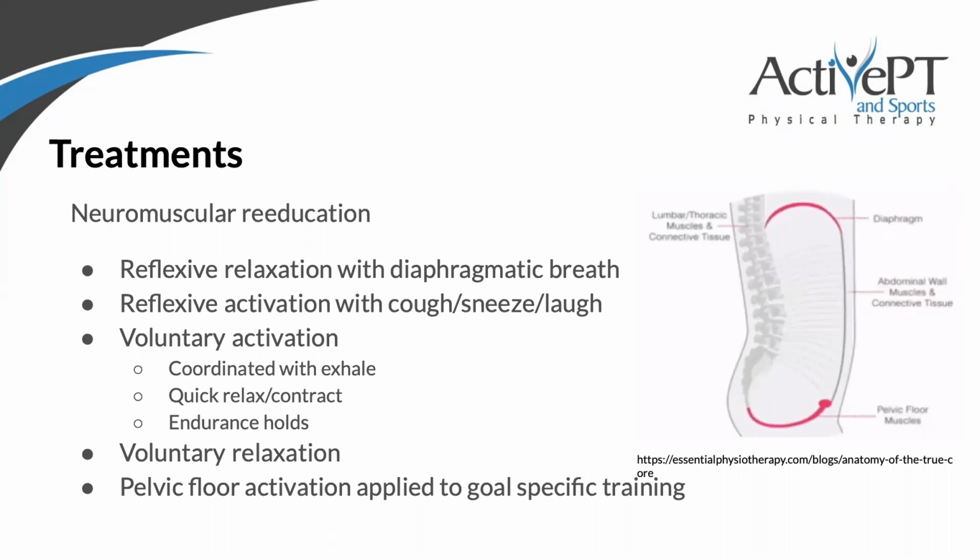There's quick contractions, and when I say quick, I mean like it's about a second. So it's a contract, relax, and both are really important. So I often will start with, okay, fully relax, now contract, relax. Because if you don't relax, it's like trying to squeeze a closed fist and it's not gonna do much. And then we do endurance holds so that you're able to hold during activity, and kind of a goal being 10-second holds.